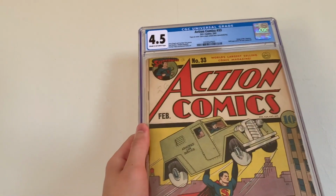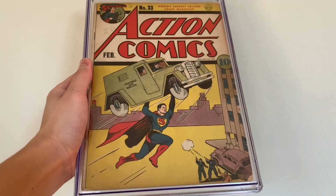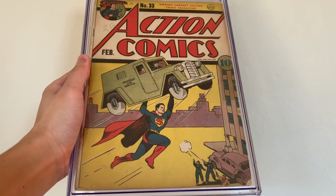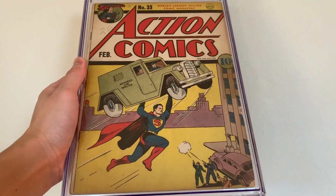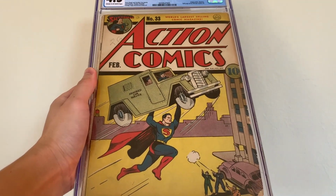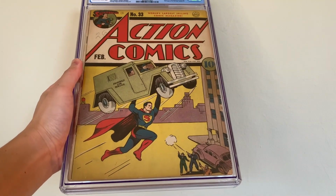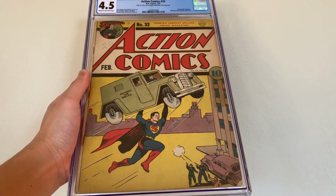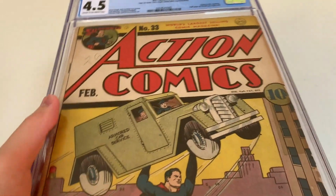Next up is Action Comics number 33. This is probably my favorite Action Comics cover of all time. To me, it's kind of like an homage to Action Comics number 1 with Superman lifting a car. But yeah, just really love the colors on this. Speaking of cars, I guess this would be like an armored truck.